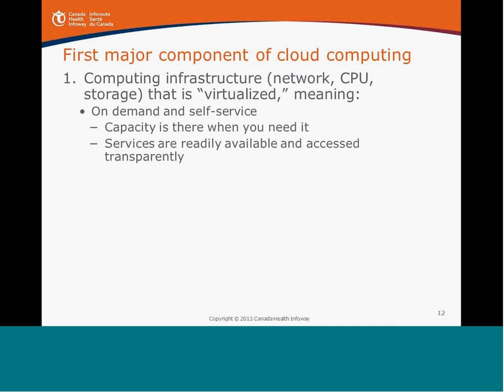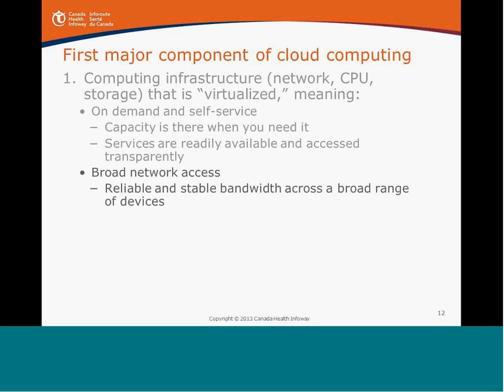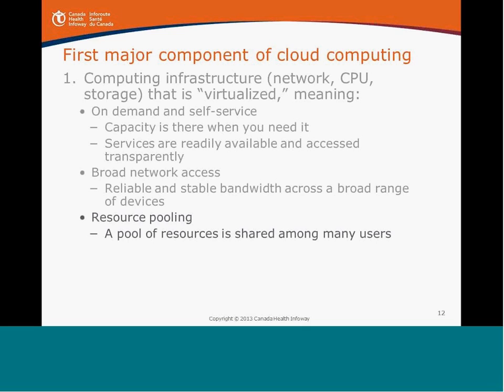So the first major component of cloud computing is really the infrastructure. So this is the networks, the CPUs, the storage, and its virtualization, which means that you have an on-demand and self-service capability. So capacity is only there when you need it, and those services are readily available and they're transparent to you. This obviously requires network access, and that network access needs to be reliable, stable, so that you can access your cloud infrastructure through a broad range of devices, whether it's mobile or desktop.